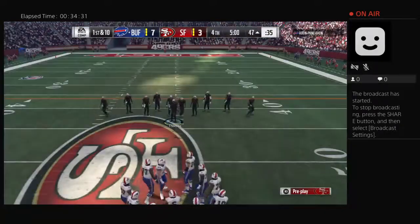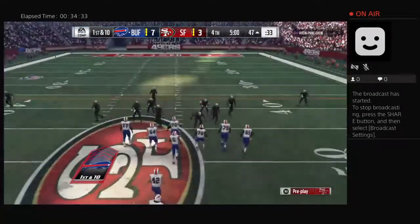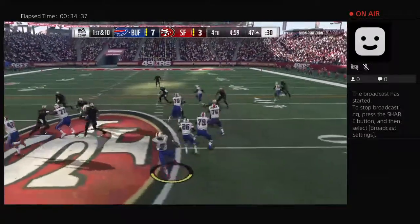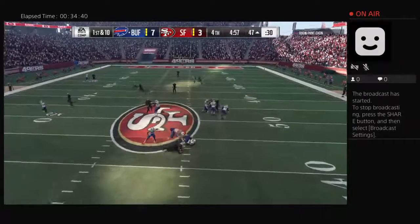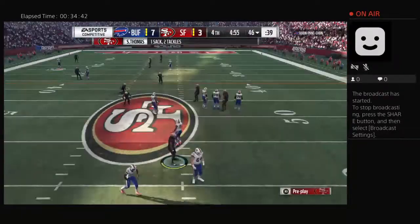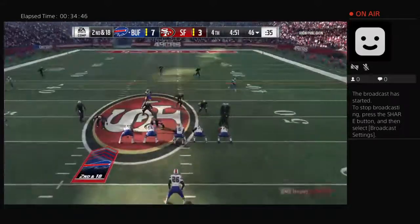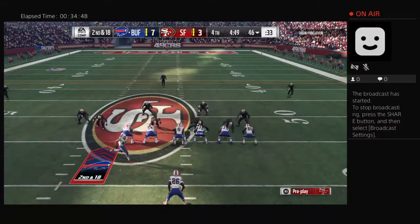Now the offense lining up 1st and 10. And the D looking like they may blitz. They go play action here on 1st down. Blitz coming, and down he goes. Solomon Thomas in there to drop him, and it'll be a loss of about 8.